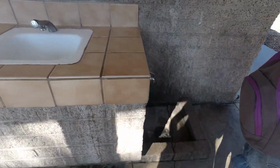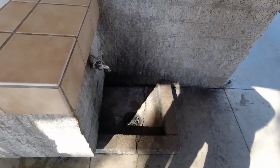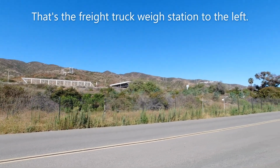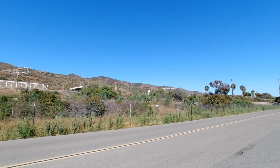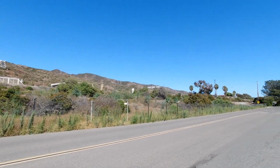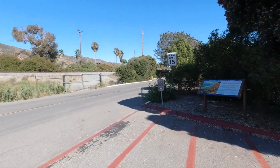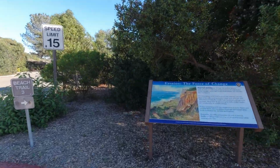So here's where you wash your dishes. We've got one of these right next to our site too. Well, our cluster of parking sites. Alright, we have reached beach trail number 3. On the other end of our site, there is beach trail number 2.